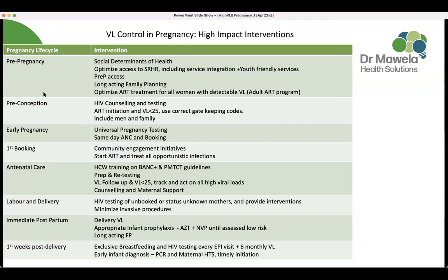If you do get a chance and someone is interested to fall pregnant, you have to optimize their health, provide HIV testing. If they are positive, ensure that they are suppressed before they fall pregnant, and ensure that you include the man and the family in supporting the woman, because she's planning to fall pregnant. The journey is too long.